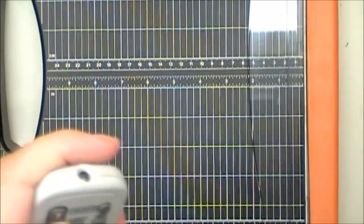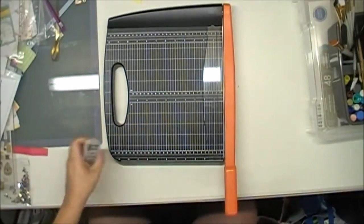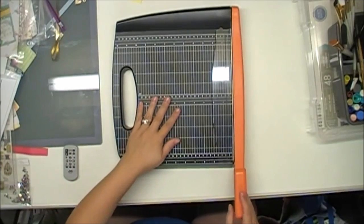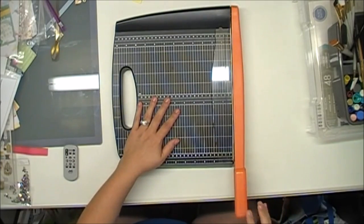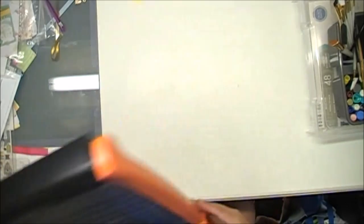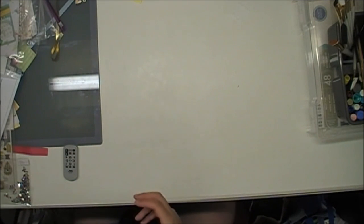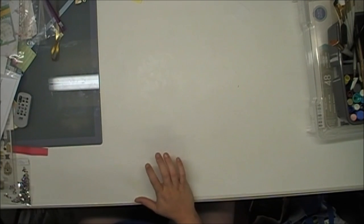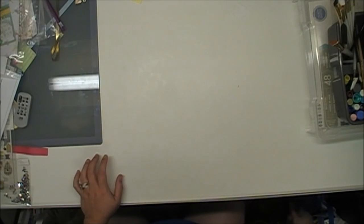I don't know how old it is, but come on. There we go. See? This is it, and it's awesome. It cuts like butter. We did a make and take, and I used the trimmer, and it was so awesome. And I joined a kit club, too, so I'm going to have to figure out what that was and then show you, or maybe I'll show you when I get it in the mail. But anyways, I got that from one of these stores, and I just love it. I love the way it cuts, so I can't wait to use that.